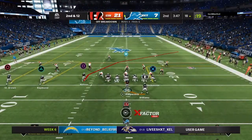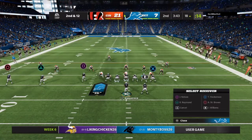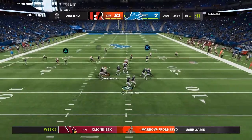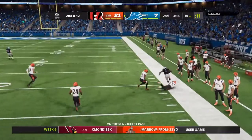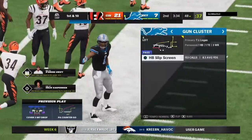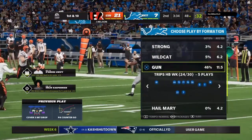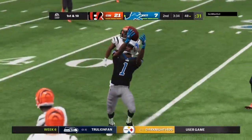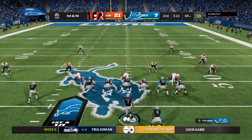First play of the drive goes the wrong way. Here's 2nd and 12. Play action. Now Kaepernick rolling to his right. He's got the hook up here to Nelson. And he'll be out of bounds, but able to get it up past the 45. A big connection on that one. 31 yards. The big play has him all the way out near midfield for a 1st and 10.